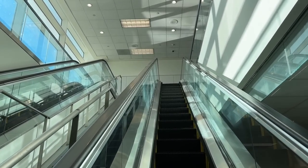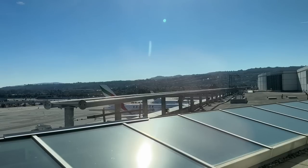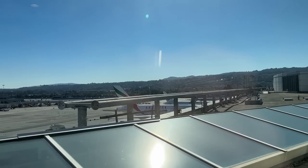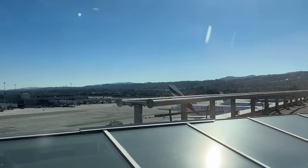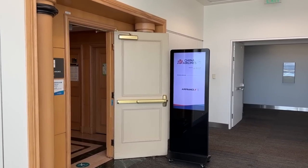Now, once you get upstairs to the hallway of lounges, you'll find that some of the airlines do have permanent lounge locations up here, some of which are actually pretty nice. Airlines like China Airlines, Japan Airlines, Virgin Atlantic, stuff like that. So the temporary Air France lounge was just kind of a temporary fix while they build the new one.